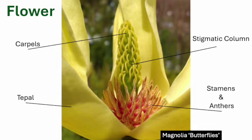And as the other surrounding flower pieces fall away, that is all that's going to remain. And we'll look at that in the next slide. So overall, these botanical features evolved to be really robust to withstand the imperfect methods of pollination.